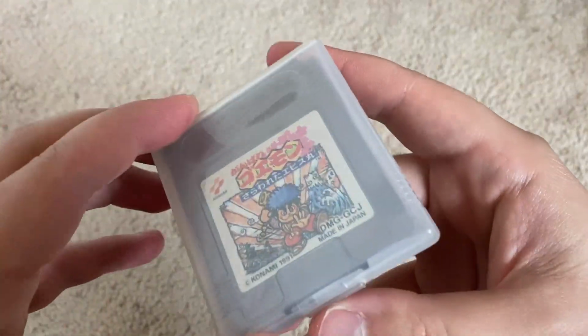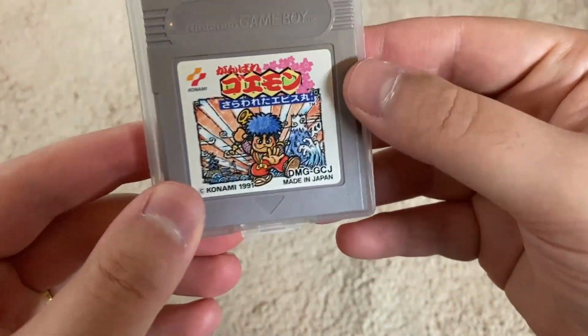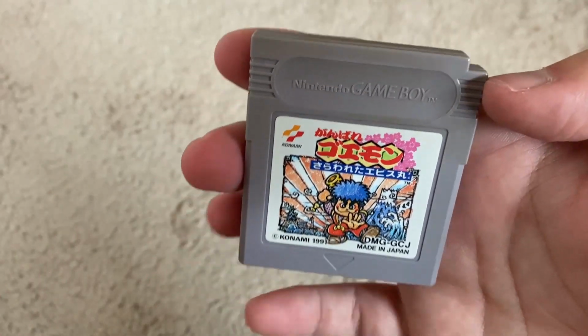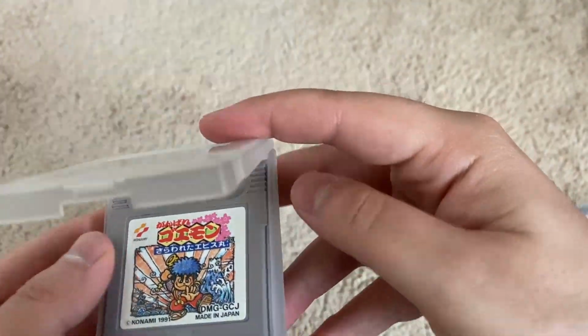And then finally here, I think I wanted to get to this one in my second month of Game Boy video, but I didn't. Just one of the Goemon games. These are really cool, kind of like beat 'em up set in feudal Japan. Pretty cool. I haven't played this one yet, but I'm going to get to it eventually.